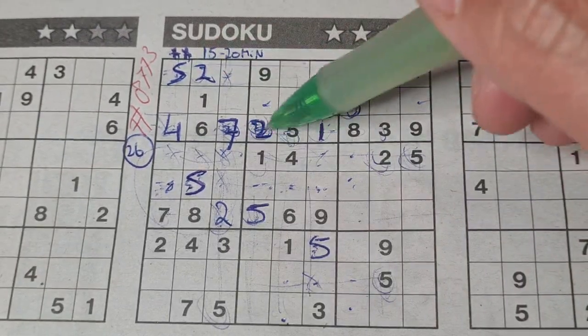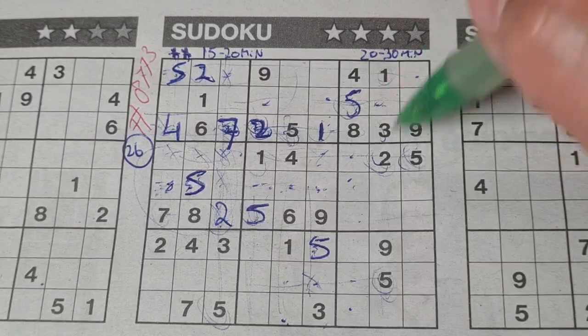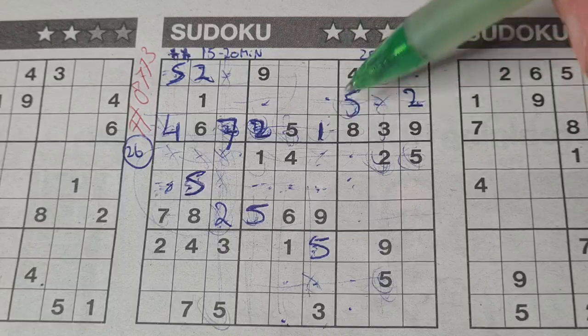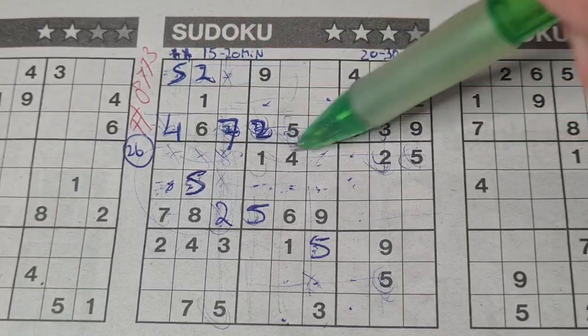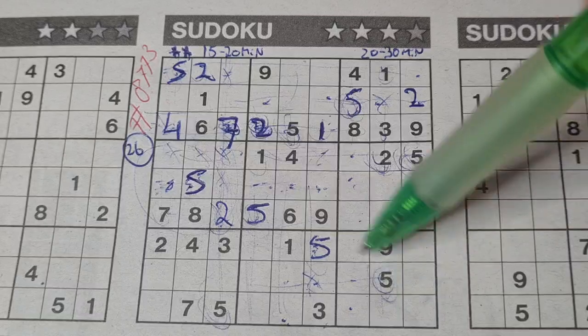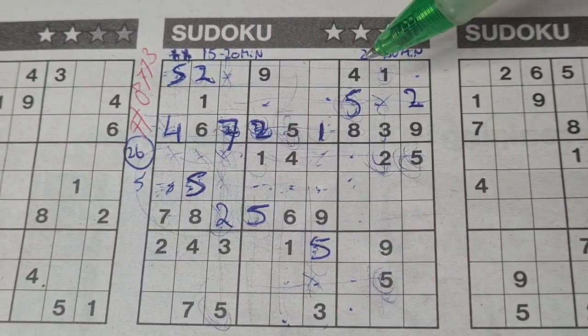2 in the first row, 2 in the third row, so in the row between, the second row, the only two places left for the 2 should be here or there. We have a 2 in this column, no 2 there, 2 should be here. Can I count the 5s? Yeah, and all the 5s are used. I can see, this is number 1, number 5. Let me continue with the 2.